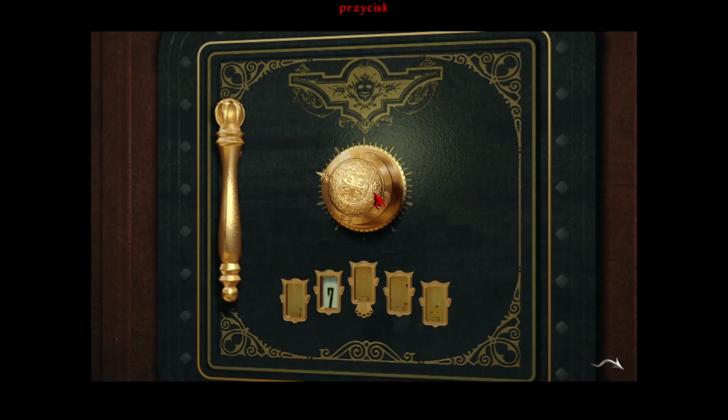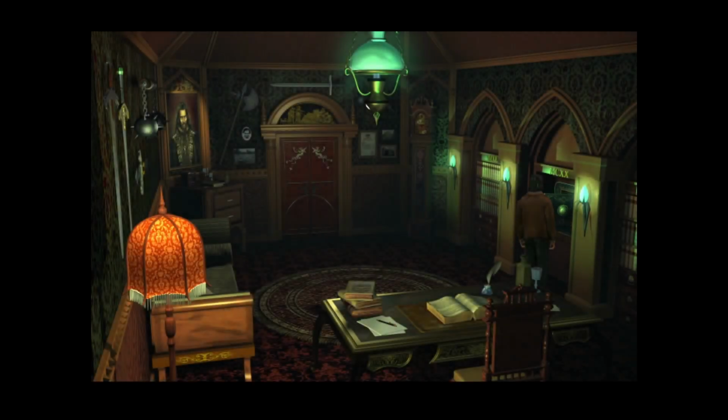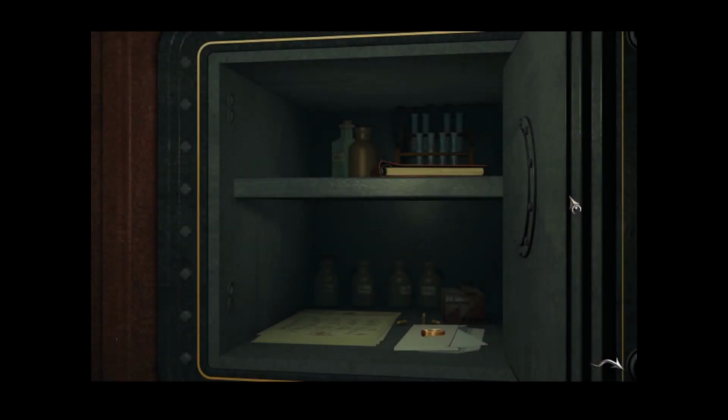Teraz tutaj na 3. Tutaj 0. Tu 8 i tu 1. This is the right combination. Okej, udało się. I co mamy w środku? Mamy jakiś pierścień. It must be very old.